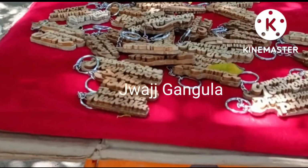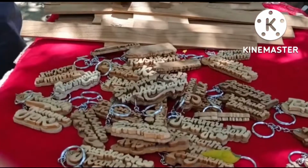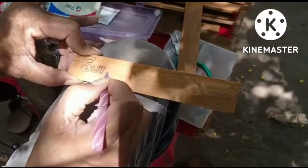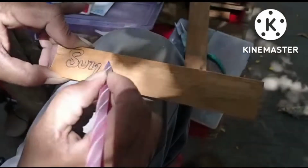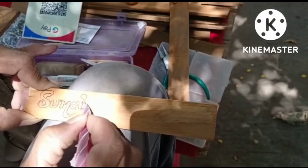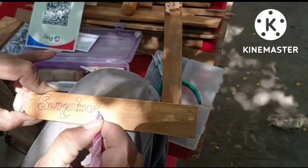Today we'll watch keychain making from wooden pieces. I've seen it on the roadside. He first takes the wooden piece, writes the name on it with a pen. He is now writing Sunaina, I think. Yeah, it is Sunaina. He is very patiently writing the name.